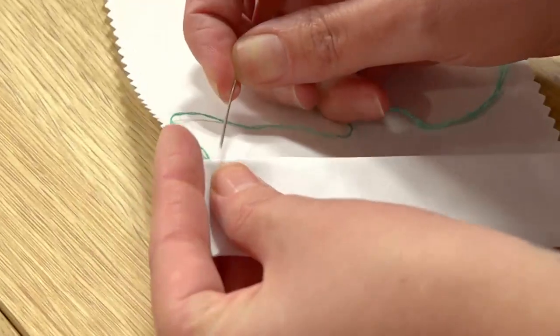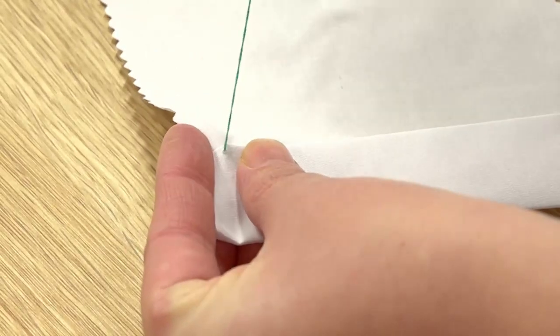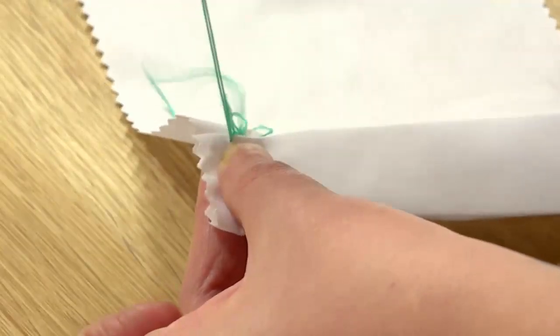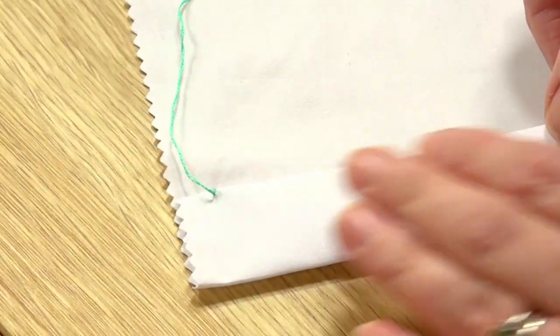So then I'm going to do a double stitch. Now, this is just where you sew over the same area twice, so you're creating a knot. So that's one, two. So that's securing my thread now. And now we can begin doing our hem stitch.